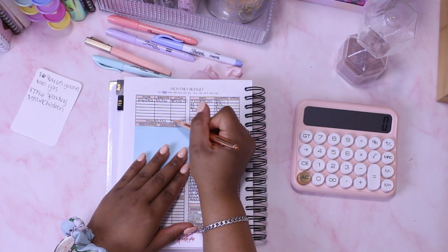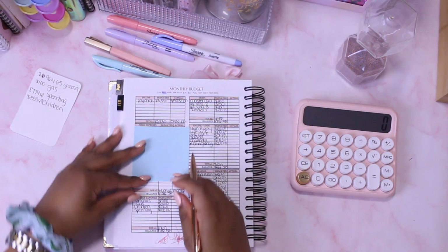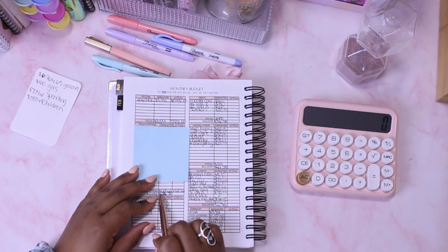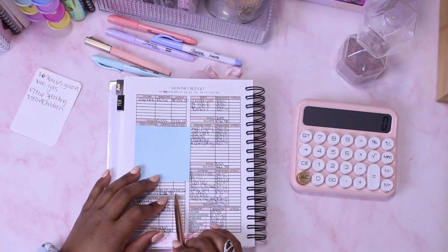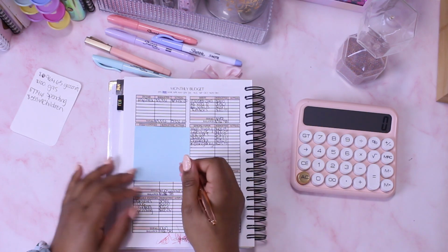I budgeted for this. I ended up making a little bit more, and my fixed expenses, I budgeted $1,105.42. I ended up spending a little bit more, $1,300.26.